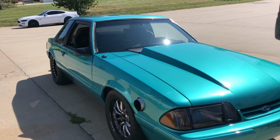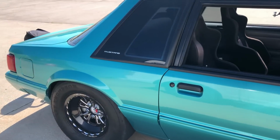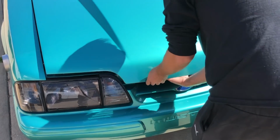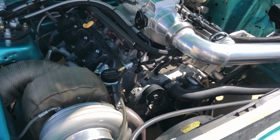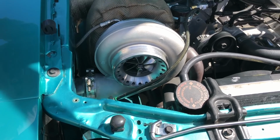I think it sets up a lot better with the mini cup. Oh yeah, it does. Looks good. RC components. It's gonna run some 7s. Hopefully. Good. Ooh. Yeah. Look at that. This thing is awesome, man.